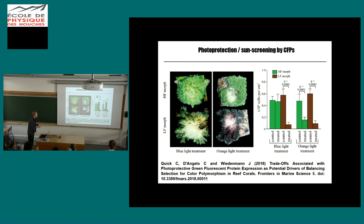So this could be anything, essentially, because there are many other factors, so they are not exactly the same individuals. So as a control, we treated both corals with orange light. From our previous experiments, we knew that orange light has this harmful effect on the symbionts. And if we assume that in this case the absorption around 470 nanometer is really critical for screening, then we shouldn't see this effect when we illuminate the corals with orange light. So that's what we did.